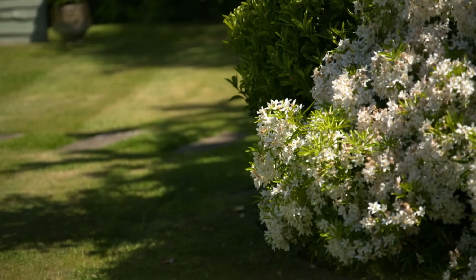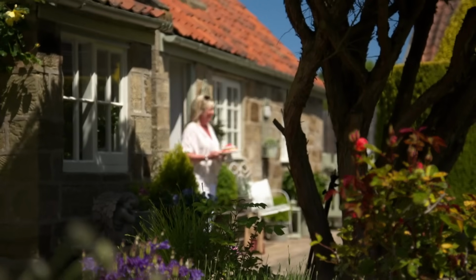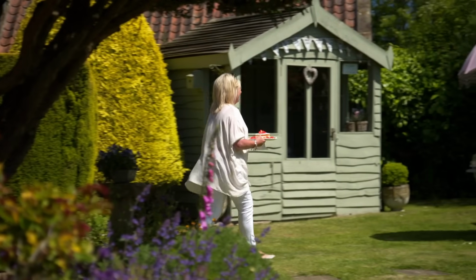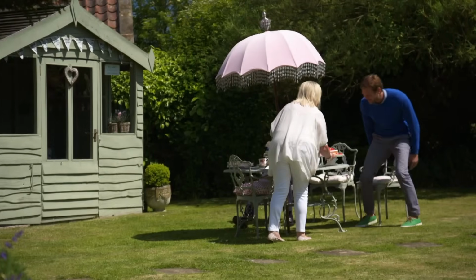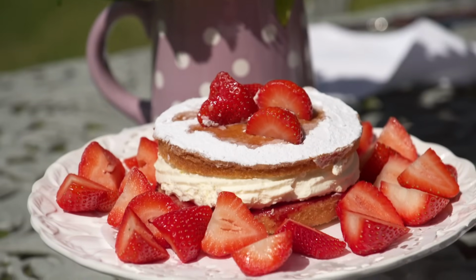For me, it's the country garden that's to die for at this home. And what better way to enjoy it on a sunny summer afternoon than with an English cream tea? Wow, look at that. Afternoon tea. This is beautiful. English cream tea. I'm just sitting here trying to work out which one I'm going to eat.